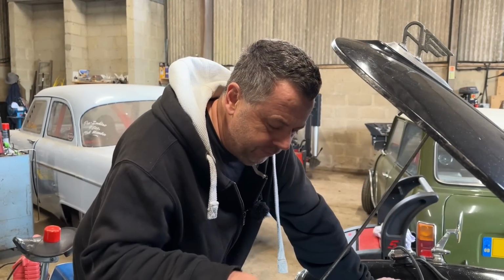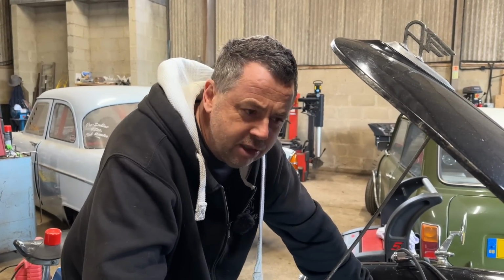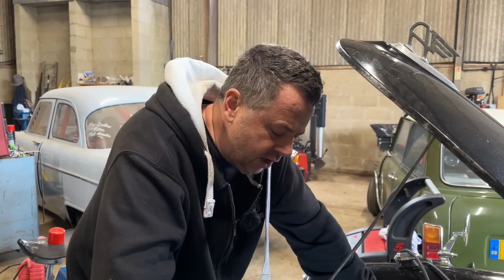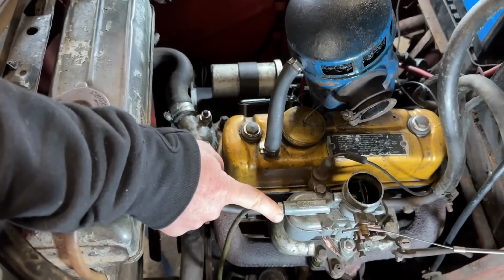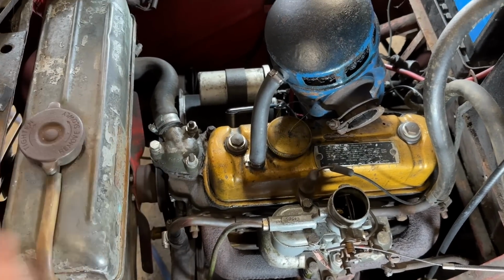Happy days. But no, I am sitting in the house and I was just thinking about it after we were fiddling yesterday, and to me it had to be fuel. So what I did, you remember we took the fuel pipe off here, didn't we? Yeah, and we tried to see if any fuel went into the bottle. Yeah, when we cranked it. Yeah. And there was none.